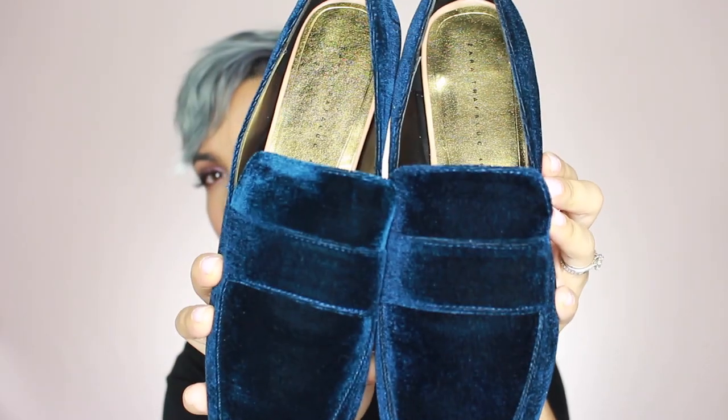I've got some shoes. Now I have been really into loafers, so I picked up these, which are amazing. They're these loafers, they're a blue suede. They are going to look great with a pair of jeans, a shirt, and a blazer. Oh, and blazers are totally in right now, so I cannot wait to wear these.